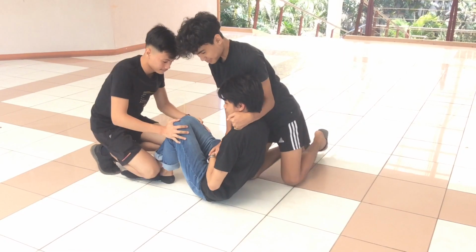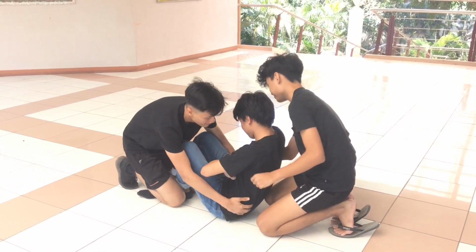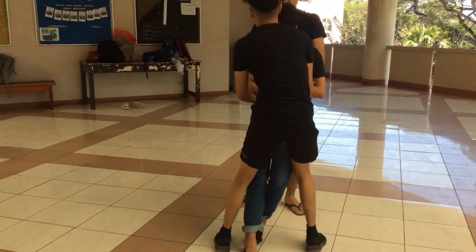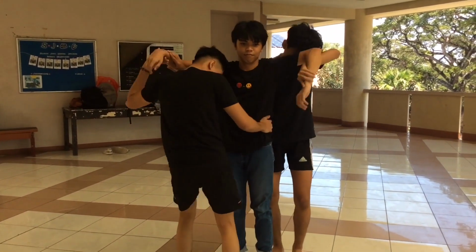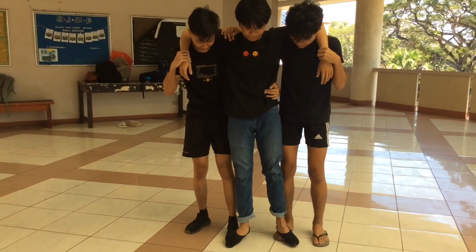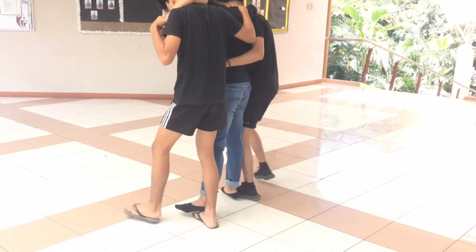The other person will simultaneously bend the victim's knees and lock their feet by placing your foot at their feet. Then grab the victim's belt. Together, carefully make the victim stand up. Place both arms of the victim on both your shoulders. Next, let the victim place his or her feet on top of both of your feet. Then carefully walk while the victim is standing on both of the feet of the carriers.